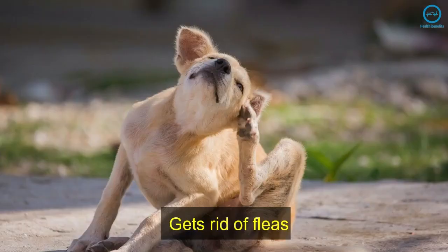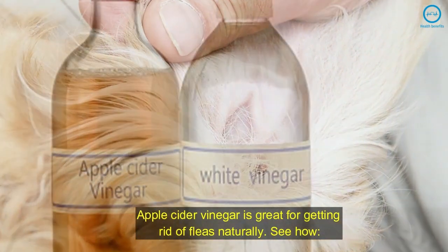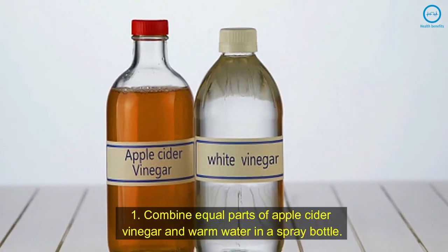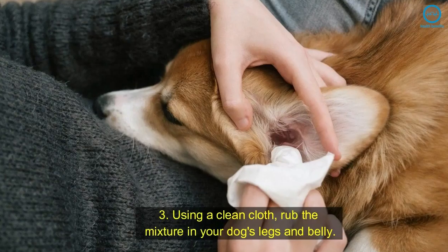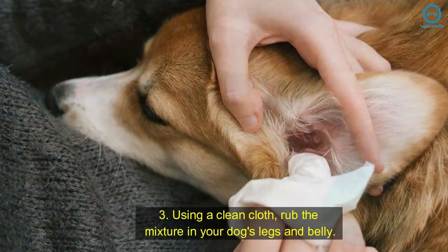Gets rid of fleas. Apple cider vinegar is great for getting rid of fleas naturally. See how. 1. Combine equal parts of apple cider vinegar and warm water in a spray bottle. 2. First do a small allergy test to ensure your dog isn't allergic to apple cider vinegar. 3. Using a clean cloth, rub the mixture on your dog's legs and belly.